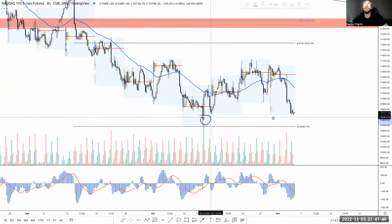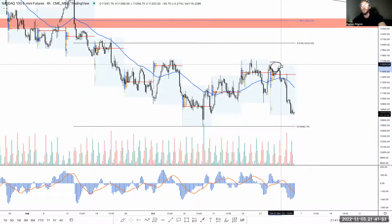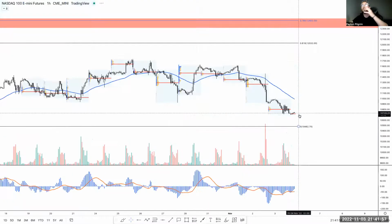But to me, that doesn't mean you just have to buy right here. You can still wait for more confirmation. You can wait for the structure to break. You don't have to just play it because you see it. And to me, instinctually, it does not look good.